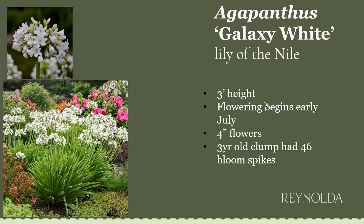So I think we're going to start seeing more. I follow a couple breeders and there's some insane colors coming down the pathway. I think they finally cracked the code on getting a pink agapanthus. So maybe one day we'll see that.